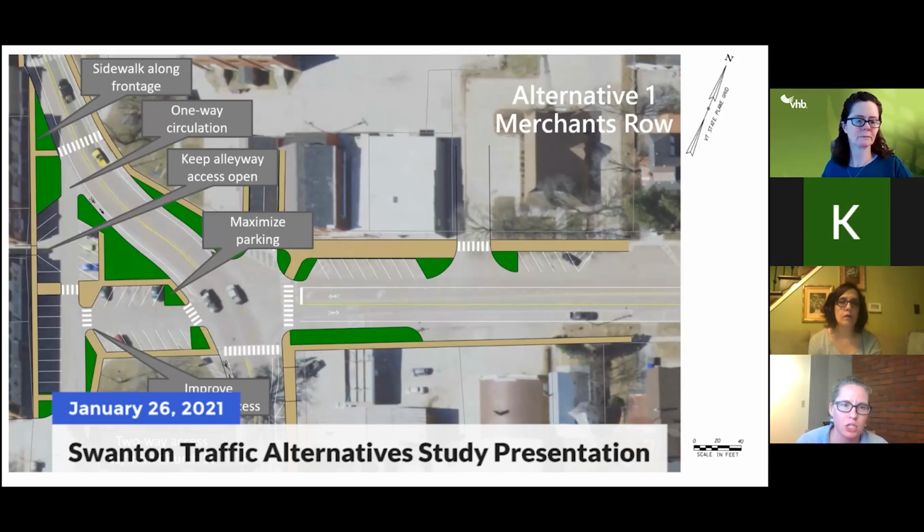This option, as it's shown here, is the one option where we kept the alleyway open that sort of splits the buildings in Merchants Row there. I'm not sure if that's something that we can pursue or not, whether to close that, but the other two options do show that closed, just to give us a sense of what that means in terms of extra parking spaces. So that's certainly something to weigh here.